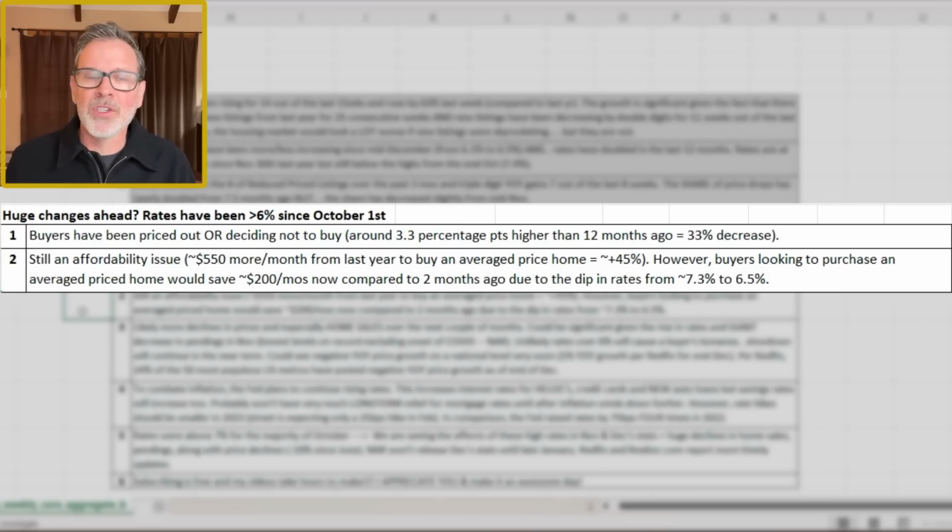However, for home buyers looking to buy an average price home today, compared to approximately 2 months ago, you're going to save approximately $200 per month because rates went from 7.3% down to around 6.5%. So even though it's going to cost you a lot more compared to 12 months ago to buy a house, this decrease in rates that we've been seeing over the past 2 months is going to save you around $200 per month.